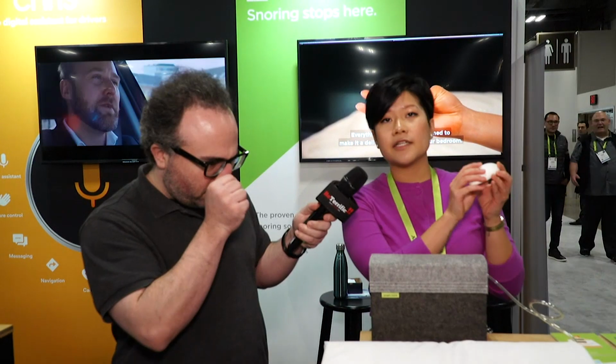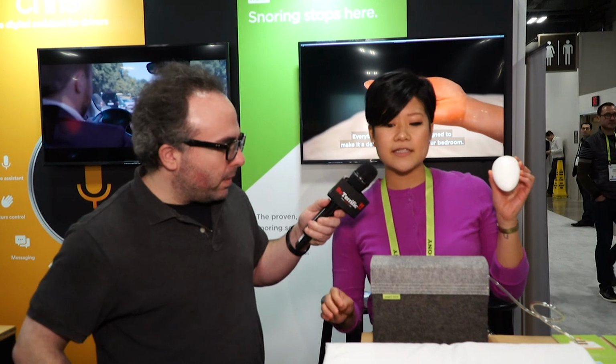So the pebble listens for snoring throughout the night, and then it sends a signal to the base, which inflates this pillow insert. So when you fall asleep and it detects snoring, it creates a sort of up and down head and neck motion. It's a very subtle motion that's meant to open the airways and stimulate the throat muscles. When you're sleeping, your throat muscles collapse. You'll notice during the day they're open, and then when you fall asleep, they collapse. So the air goes through that, causing the snoring sound.